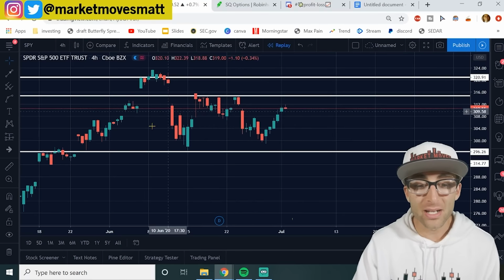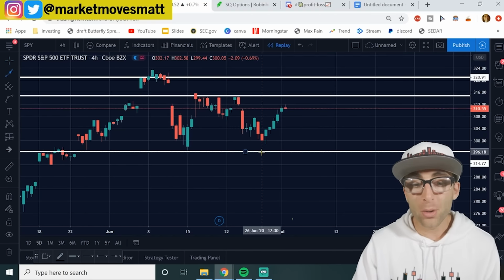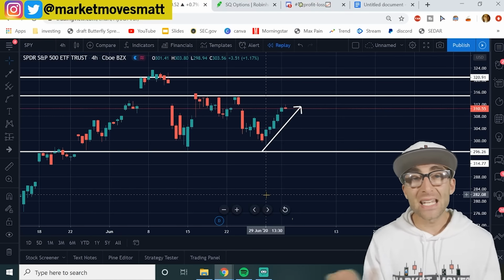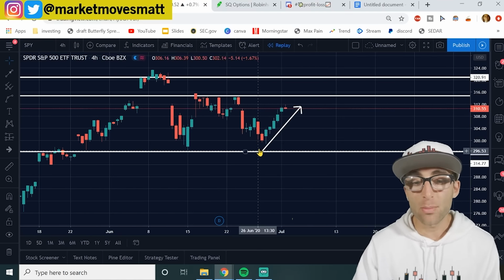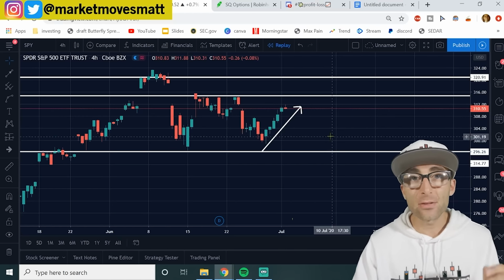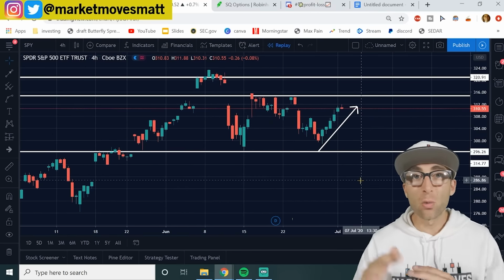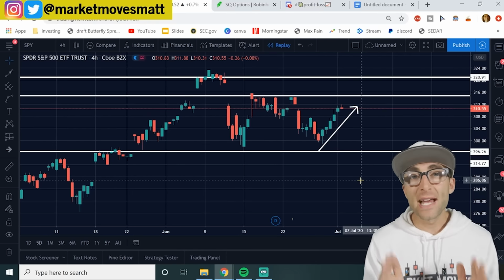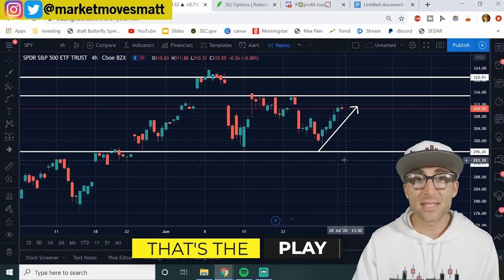But right here, we had a double bottom this week. We were bullish the whole week. At that point, you would have been a fool to take any bearish plays. As you can see, double bottom, every single day we went up in the market. So once you see a pattern like this, a great double bottom, a wedge, a trend line, whatever pattern is telling you the market's going up, that's the direction you want to play, or the pattern that's going down.